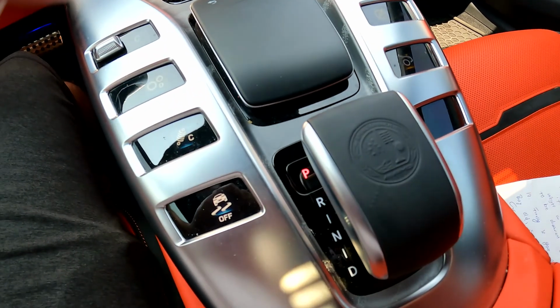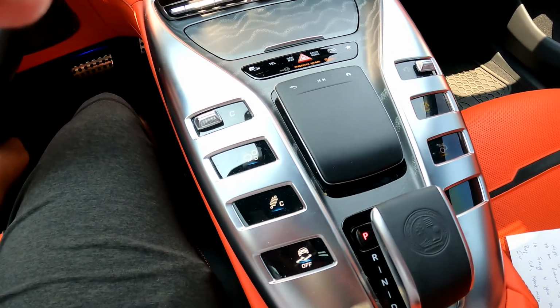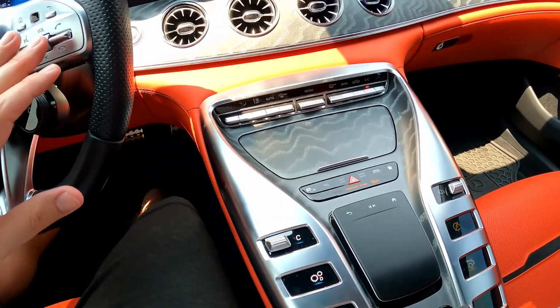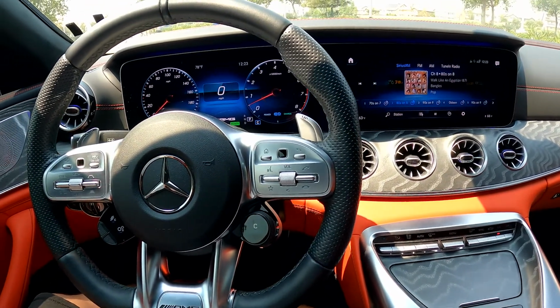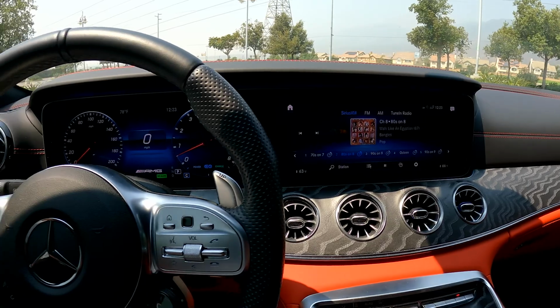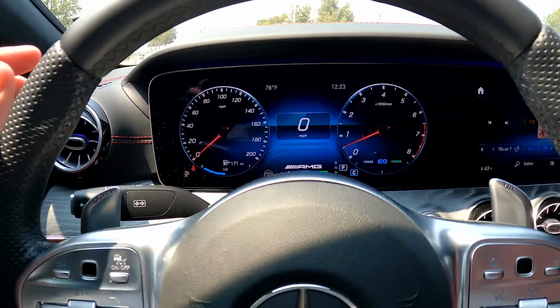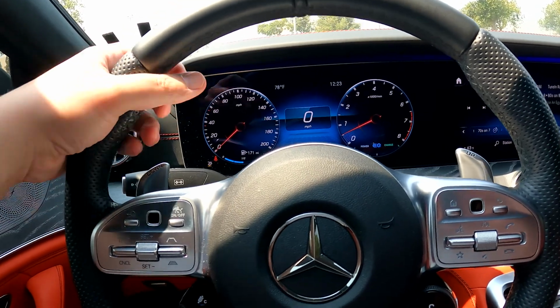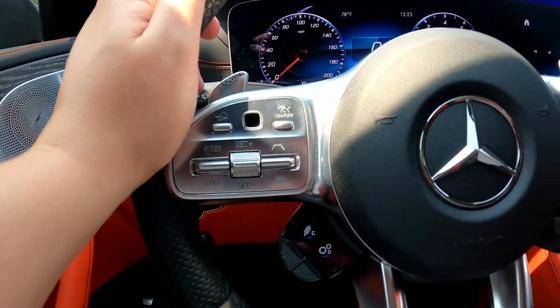There's a great shift knob here, which gives a true AMG feeling. It's nice and big, which is something that cars are really steering away from nowadays. They don't have that good shift knob. I mean, Tesla did away with it completely, pretty much. You've got a screen where you can select a button and put the car in drive or reverse. You've got interchangeable gauges. You've got a good solid steering wheel. It's very solid, very tight, very nice. You've got all the buttons in the world you could think of.